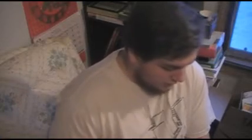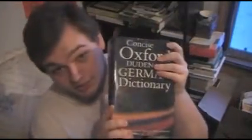It teaches you how to do email, all the words for emails, and all the text messaging slang in that language. So it's got a lot of stuff in here that's useful. It's not just a dictionary. So I think it's really good to have a big dictionary like this at home.